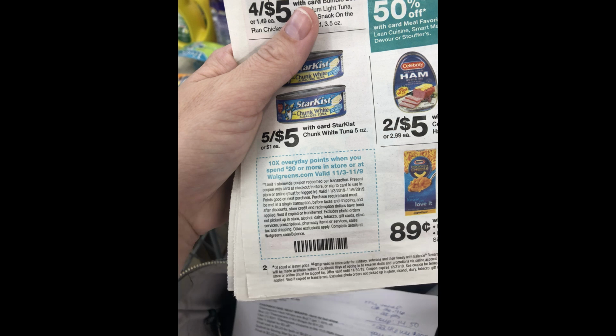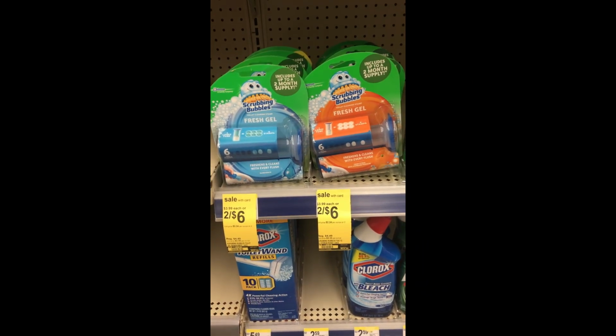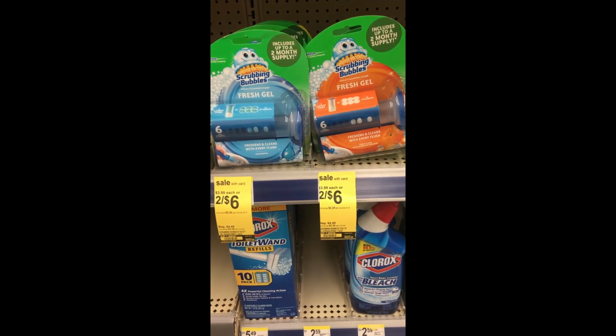So let's go ahead and dive into the deals and check out the in-store video for all the different items we're going to be going over. Cleaning products, we have a great deal. These are 2 for $6. We're gonna go ahead and pick up 2 of them.